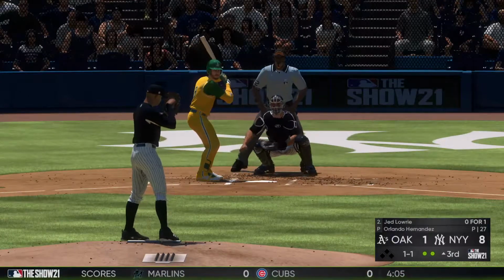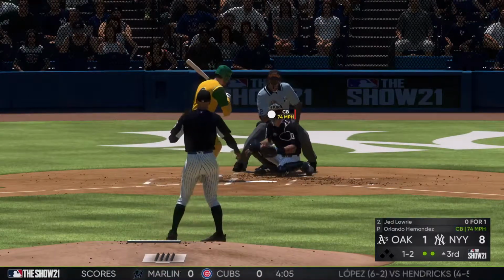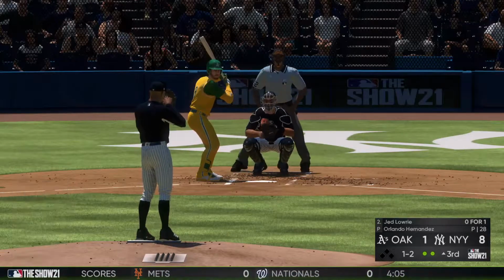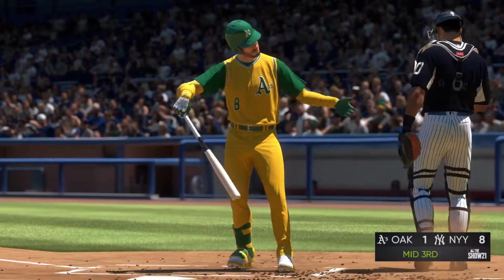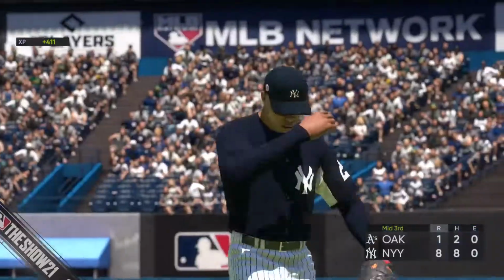He's got a good feel for his off-speed pitches second time through the order, and we just saw 3 in a row. In there at the letters, 1-2 now. 1 ball, 2 strikes, down. Throws it on strike 3 for the final out of the inning. 1, 2, 3 go the A's. It's still an 8-1 ball game.